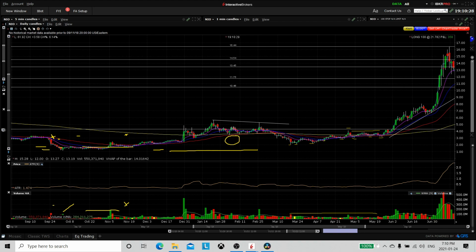I'm going to go back to... where is it? You can see right here on this day and this day, volume does expand. And these two candles close on their highs, which is a really good sign that a breakout might happen, right?